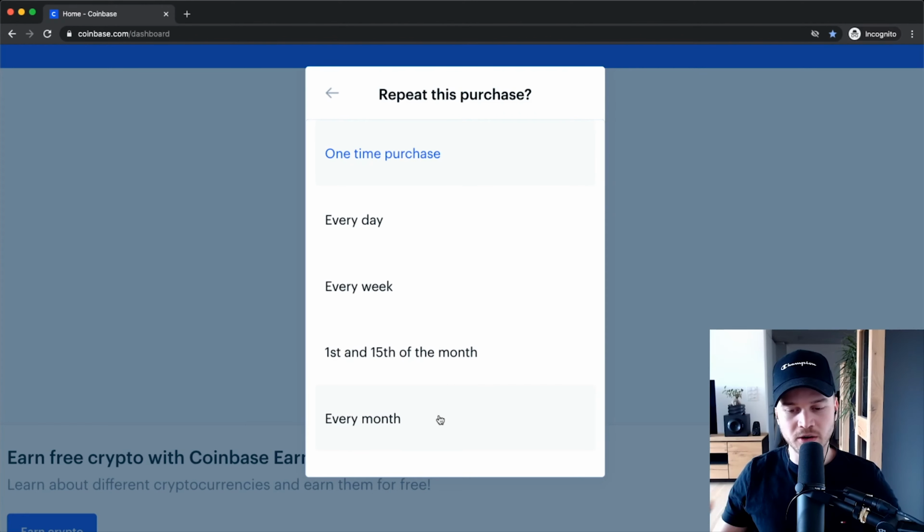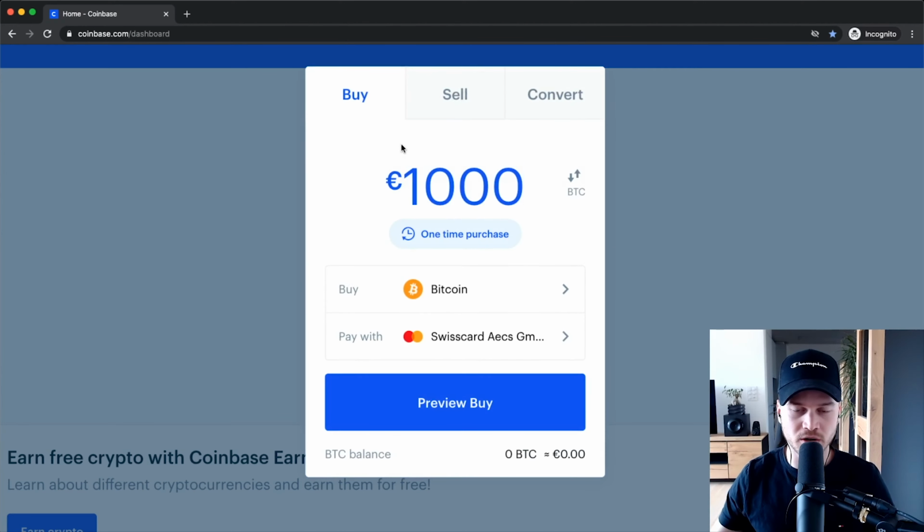Because Bitcoin is very volatile, many people want to dollar cost average their way into their crypto positions. So this is a very nice way you can do this. But I just want to make sure you know that if you think about purchasing small amounts of cryptocurrency, then I wouldn't go for every day or every week, because then the fees are going to be a lot higher, since we're going to pay a flat fee, as we've seen before when I was talking about the different fees. But this is a very cool way you can dollar cost average into your Bitcoin positions, for example. But I'm just going to leave it at one-time purchase for now.